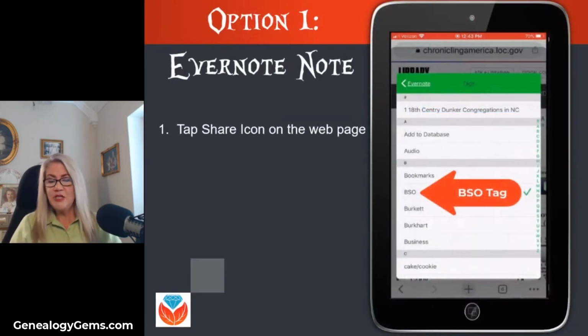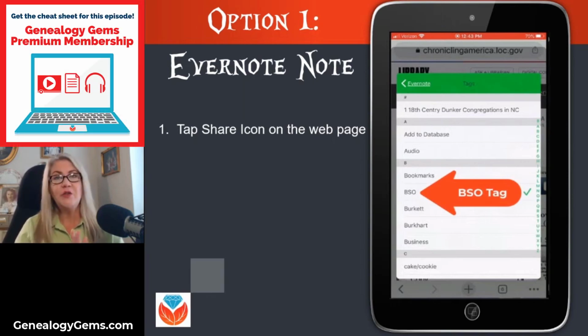So let's look at Evernote. Okay, so the process here, I'm going to give you a little rundown real quick of what the process is, and I'll show it to you in action. So you tap the share icon on the web page that you're looking at. If you're looking in your web browser on your phone and you think, oh, I want to keep this, it's a BSO, there's always a share icon. You tap that, you select Evernote, and Evernote will be a selection if you already have the app downloaded to your phone. So if you don't see it, go check. Did you already download it? If you didn't, go to the App Store and get the Evernote app.